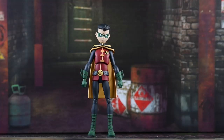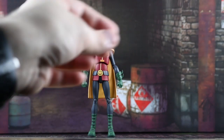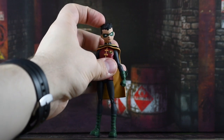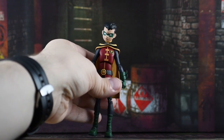So taking a look at the articulation, I'm going to go ahead and start with Robin. Now I'm going to show it to you with the regular head, not the hooded head. The hooded head, all you could do is turn it left and right. There's no pivot, there's nothing. You could just turn it and that's it. So that's a bit of an issue. But with the regular head, you can get some really good tilt poses in here, so his head will rock really easily. So you can get that little sarcastic expression all day with this guy.